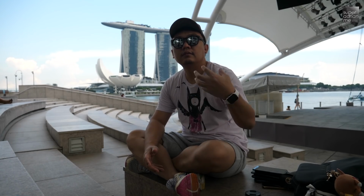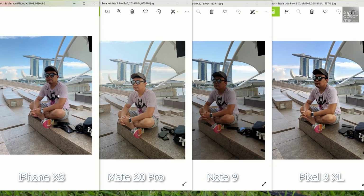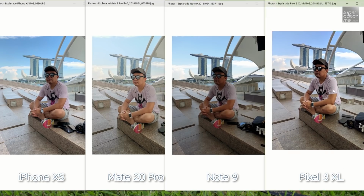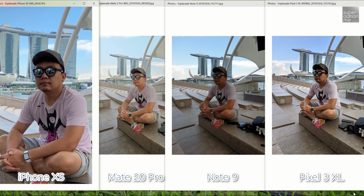So this is a very common problem that we get taking a picture inside a shaded area. So when looking at these 4 pictures, the results are very different for each camera. HDR, high dynamic range, actually determines the amount of details that can be seen within the foreground and the background, and how even the exposure is for the foreground and the background as well.